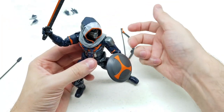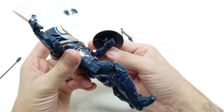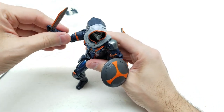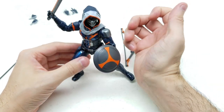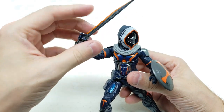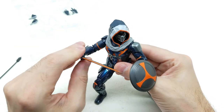And his wrist is kind of pushed out, on both of them. So that's kind of interesting. Because it's pushed out, it doesn't pull in as close as I thought it would. I would like this sword to kind of come straight like this, but it's forced out. That's all right. Definitely looks cool.